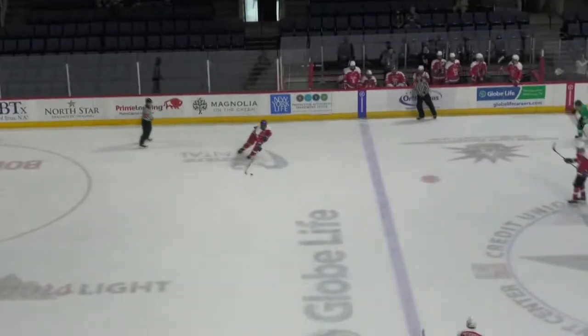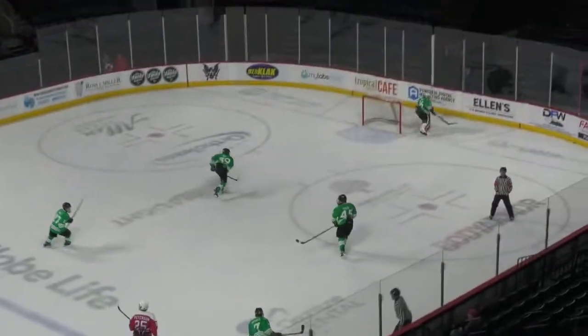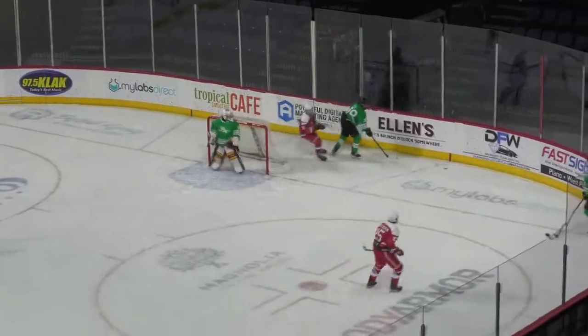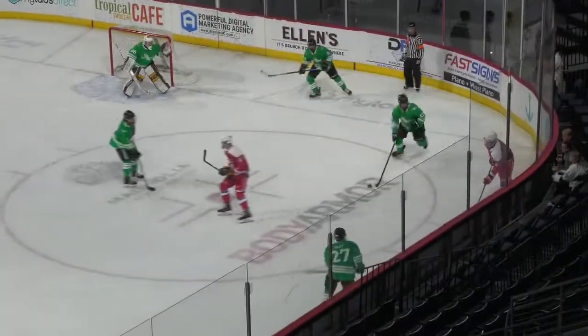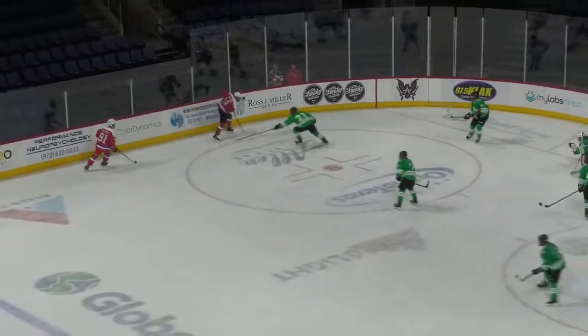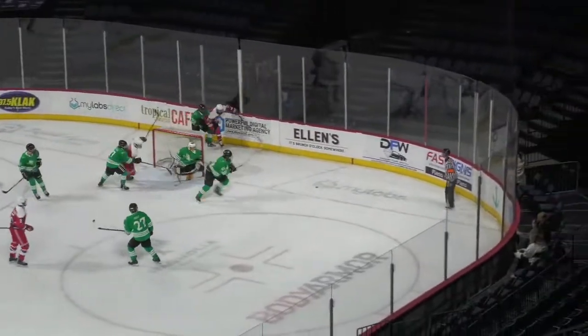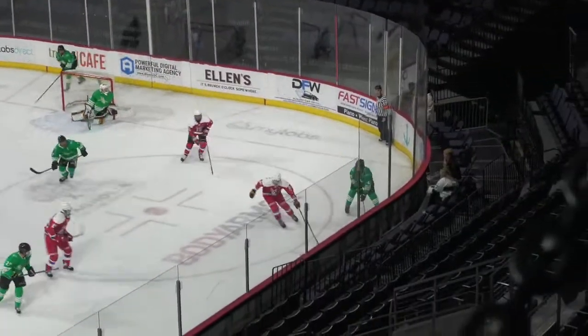The Mustangs the last few minutes have done a good job at getting shots on Parker after the Eric Eaton goal, trying to respond with a possible goal to make this a 2-2 hockey game, as the Mustangs are doing a good job at finding their open lanes and open guys below the goal line in front of Parker. Here's Kruger.